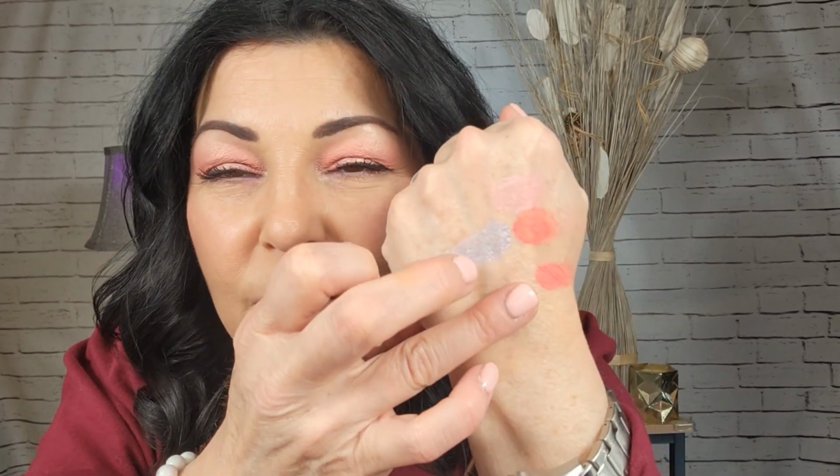The only way I can explain it, it's creamy. It just goes on super creamy, but it's a powder. So it's the only powder foundation that I've been able to use and enjoy. I think some people do wear it over a lighter coverage foundation. So I don't know, you guys. For me, it worked out.